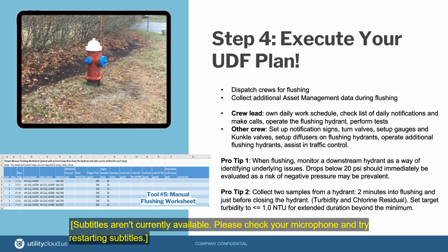Just a couple, again, like golden rules here. A good thing to do when flushing is just to monitor downstream. So have a way of understanding what downstream pressure starts to look like. You should expect downstream pressure to drop, but keeping a close eye on that level dropping to levels that would be unexpected or could create a negative pressure event is something you want to do.